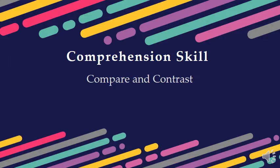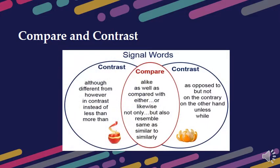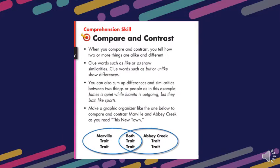The comprehension skill is compare and contrast. Of course, in this story, the compare and contrast is between the old place and the new place. These are very useful words to use. To compare is to say how two things are the same. To contrast is to say how the two things are different. This is the page from your reading textbook.